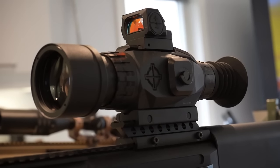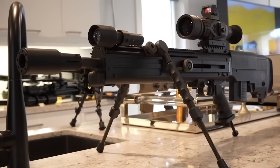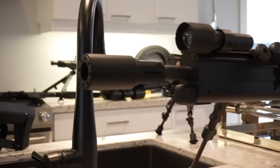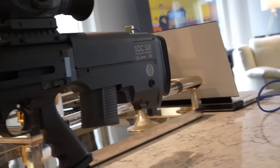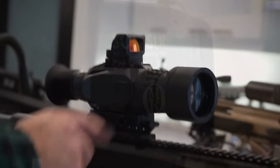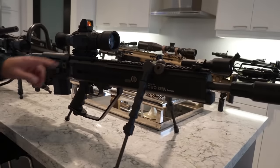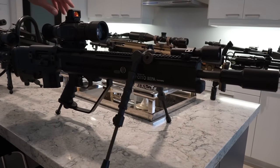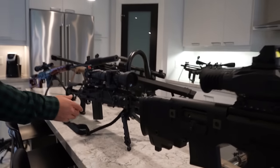So anyways, this one I have a Sightmark Wraith HD. It's a digital night vision optic. It's pretty cool. You can record, change the reticle, do all that fancy stuff. It's almost $1,000 Canadian just for the optic. It's real steel capable also. Piggyback RMR, just for reasons. Going on to the next one.